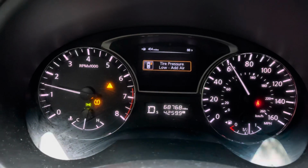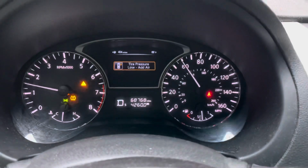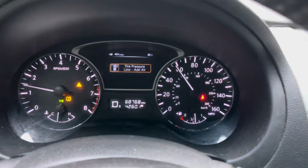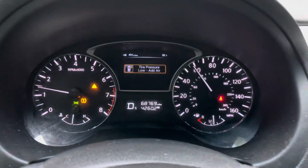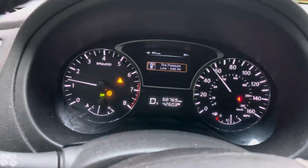As you can see, the car only has 68,768 miles on it, and that's all it's got on it. Not bad. It did actually have 45,000 miles when I bought it, actually a little bit under that. So I am very happy to say that I'm the one that put all those miles on here. Anyways, guys, the reason I got so many miles on here so quickly is because I'm doing Lyft and Uber Eats. I'm driving a lot, so I'm using this car to further make me money.